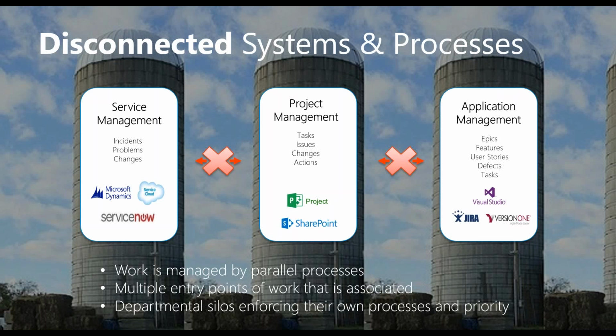So when resources get assigned work, whether we're on projects or on applications or we get tickets or incidents, we now have to look at 3 or 4 or 5 different systems, possibly some spreadsheets that people are using to manage other types of work. And we have to monitor all those things and prioritize across that. It's really a confusing and more disconnected approach to actually doing work.